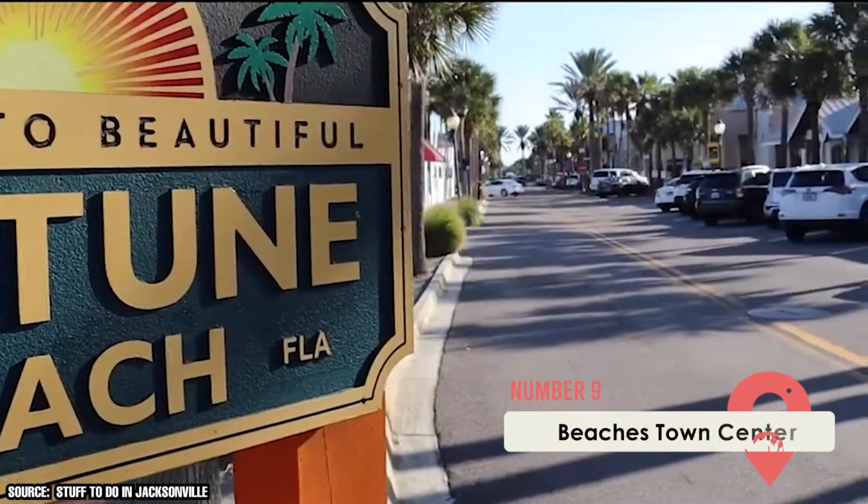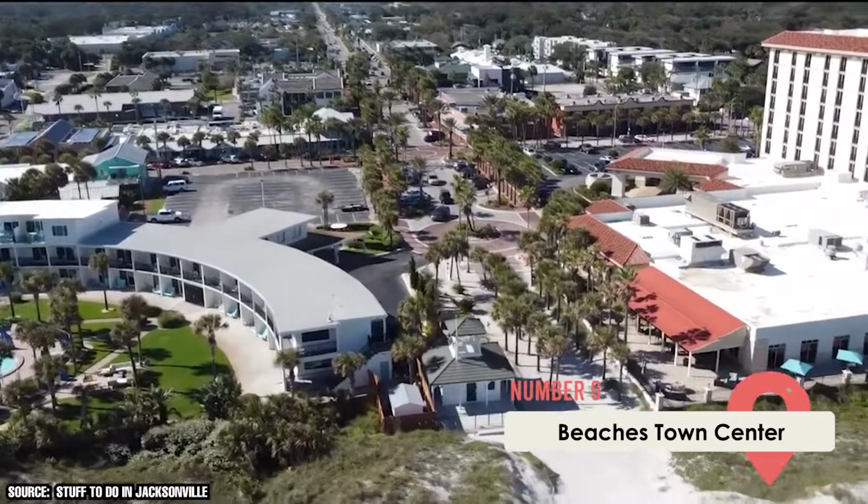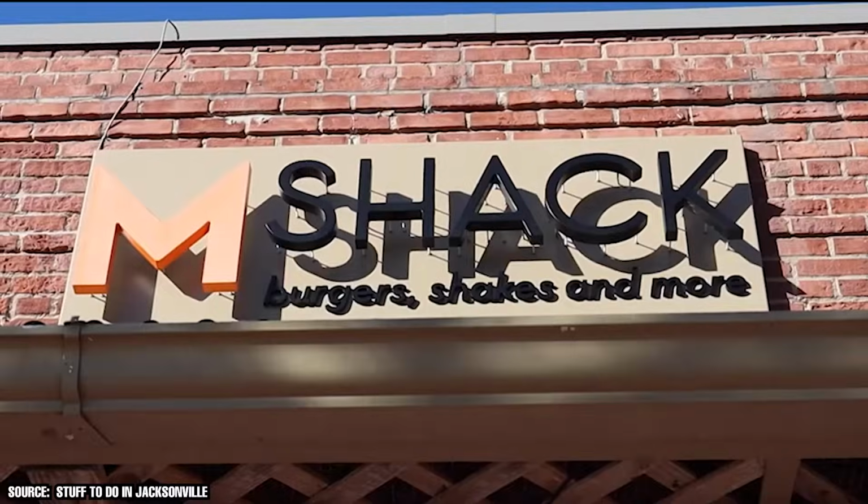Beaches Town Center. This shopping center isn't as large, but still worth visiting. It's a relaxing spot for shopping and eating, where you can visit stores and galleries and eat fresh seafood.